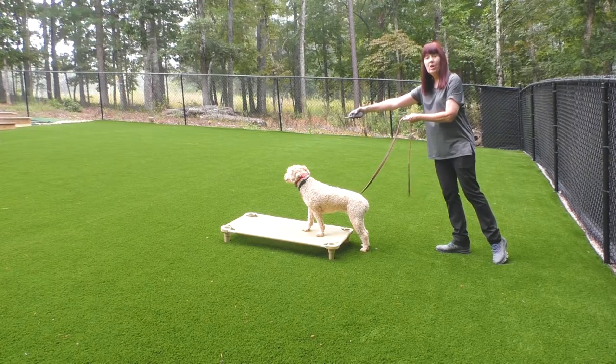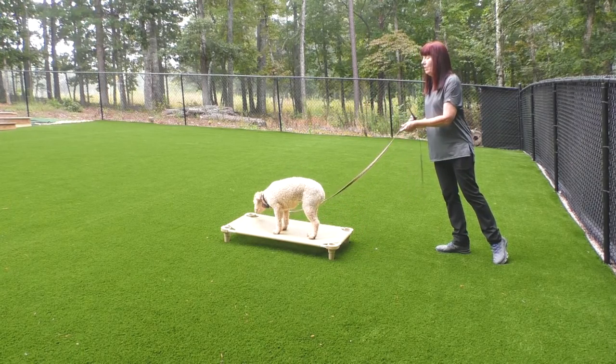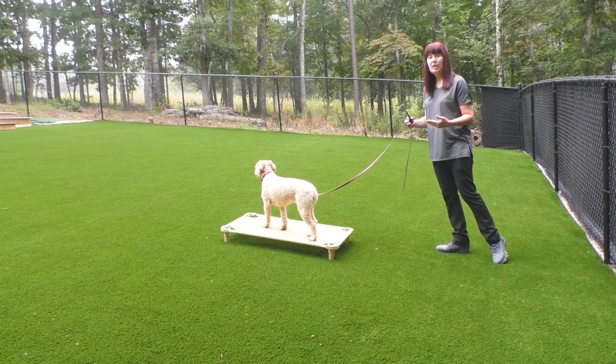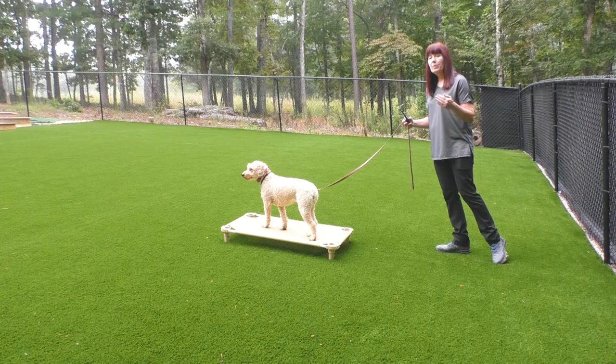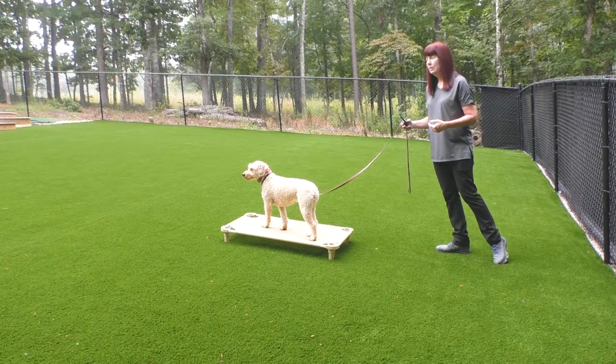Okay, so there's, you hear the car noise? Dixie, place. Okay, so I prompted her to complete the command. Only 2 feet were on the board, not all four. So with the place command, that was a perfect example of how to override a noise in this particular case to get the command completed. In other words, we refocused her from the traffic to the board.